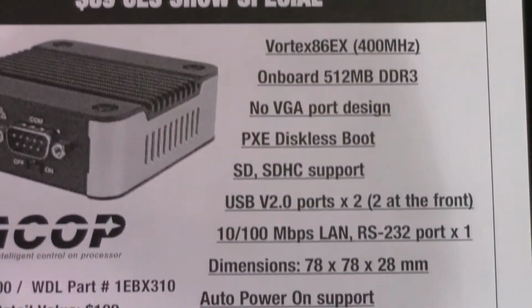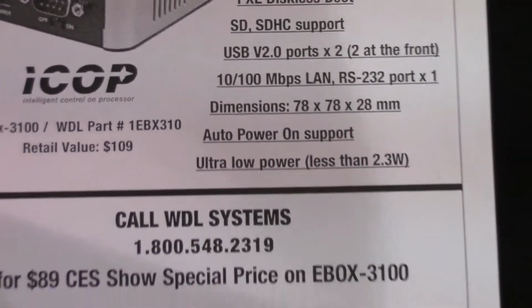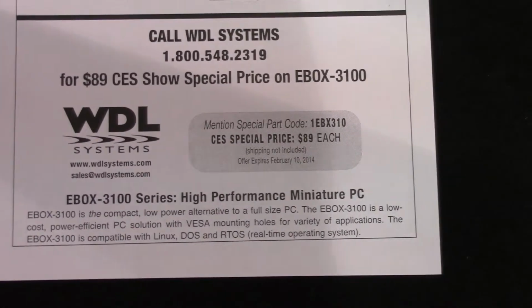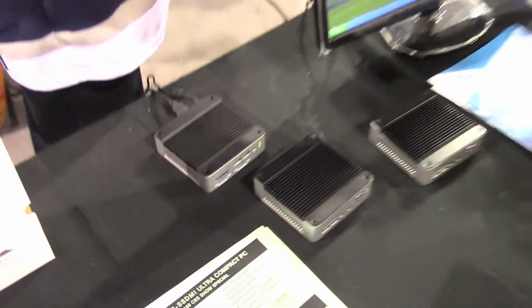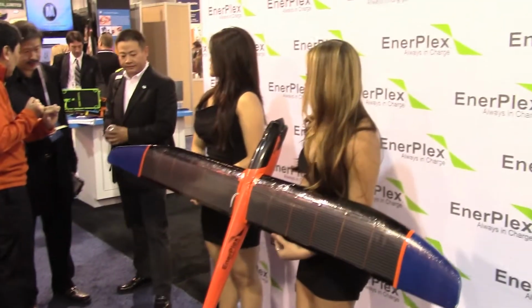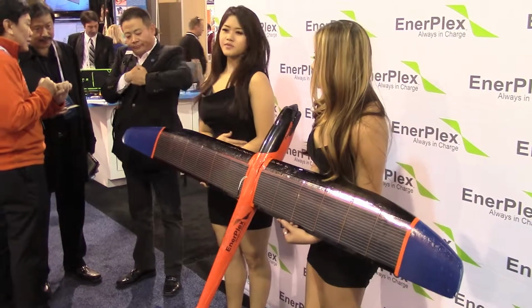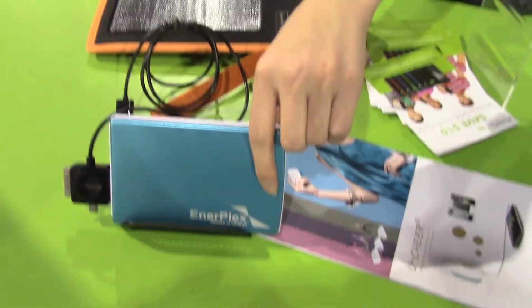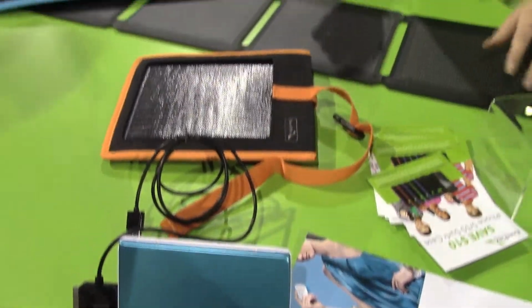Data logging, or running nodes on the network. Runs at 400 megahertz and very low power. Runs at a 5 volt power supply and draws 2.3 watts. Charges a smartphone 4 times over, from completely dead to fully charged.